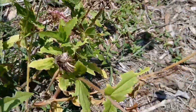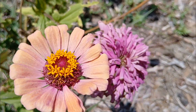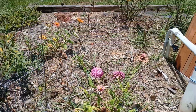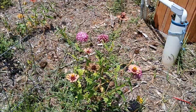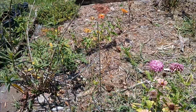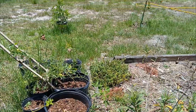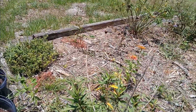So this one reminds me kind of the ones that I had last year. It was a more tanner color. It wasn't as purple as this year. But those two flowers, I think that's two plants right there. They look like a combination of the ones I had last year. Our little butterflies, there's one. Our little Gulf fritillaries, they like the zinnias.